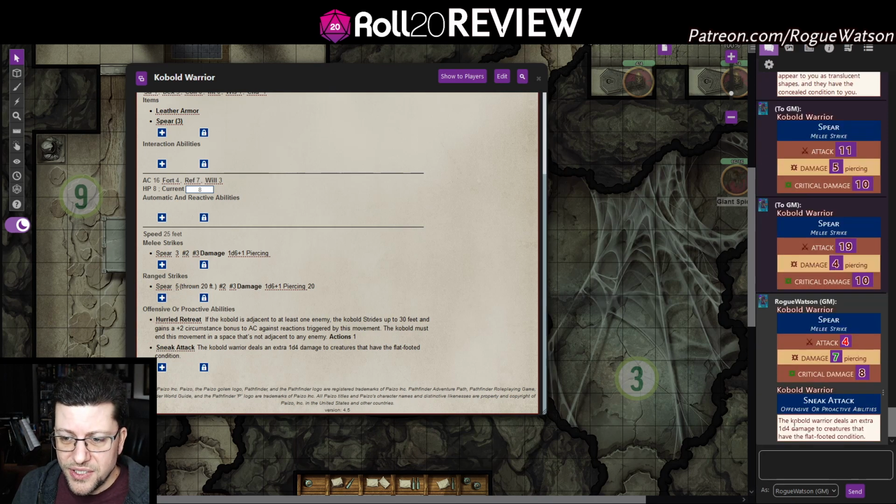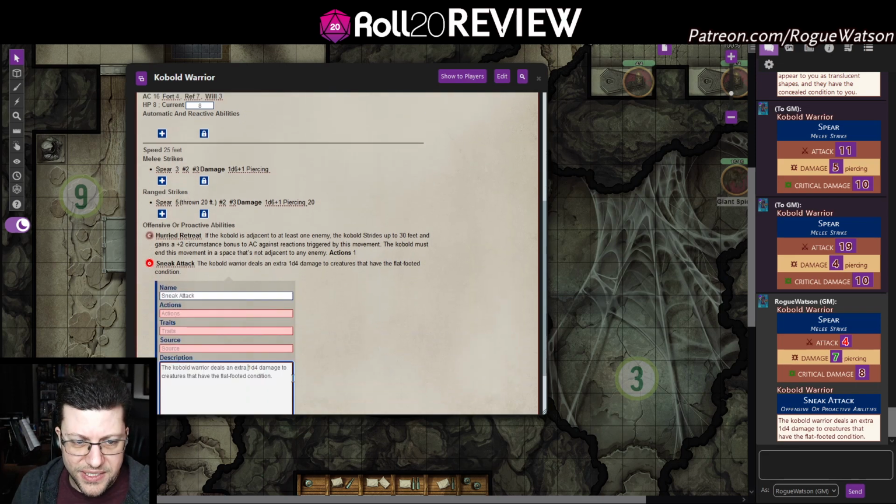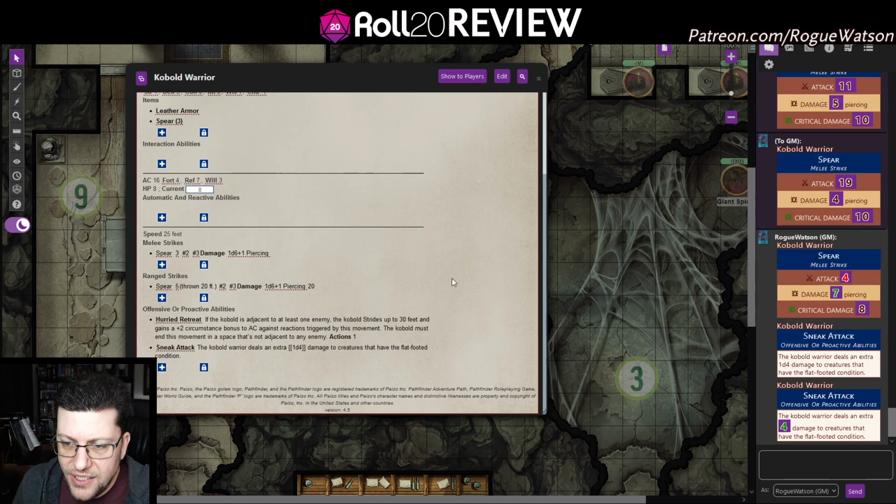It also doesn't include all the sexy little tricks you can use with Roll20. So for example, I could add a double bracket to this 1d4, which is their sneak attack. And now whenever I click it, look at that, it auto rolls it in the window, so I don't have to actually manually roll the 1d4.